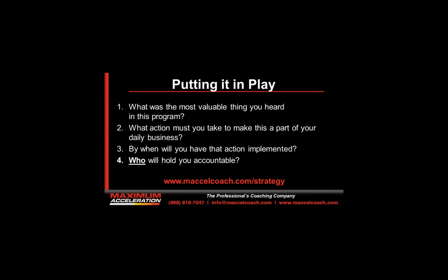So really, your first step is you need to sign up for SimpleNexus, okay? Second, what action do you need to take to make that a part of your daily business on a regular basis? What are the steps that you need to take to not only sign up for the app, but actually download the app, get it, and create your website and QR codes to be able to share the app? So create your action plan.